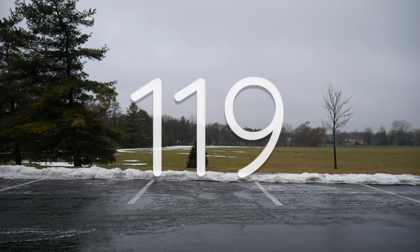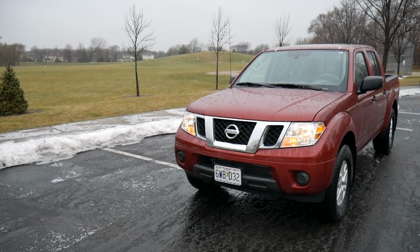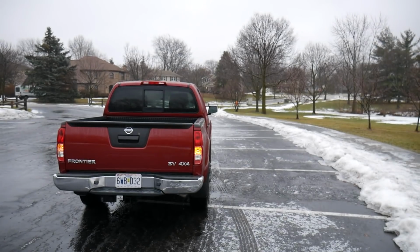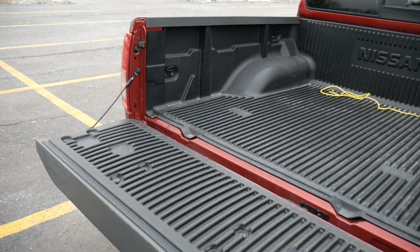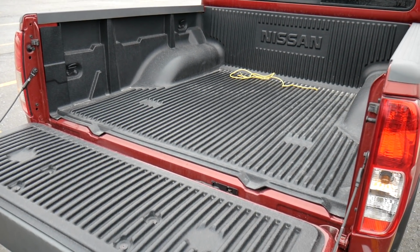Cruise Rental Car number 119, and today I'm driving the 2019 Nissan Frontier SV. This is the 4x4 with a crew cab, meaning it's actually the smallest of the bed lengths on this truck. This one's 59.5 inches long, but you can get the king cab or the crew cab long bed with a 73.3 inch bed if you're interested.